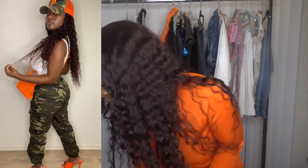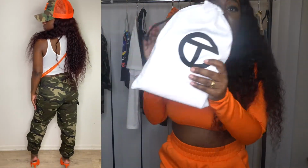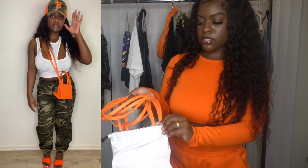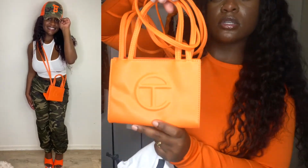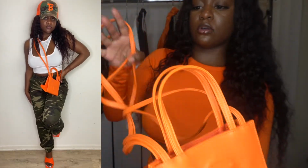And then for the purse, y'all, a tail fur purse. So yeah, for the purse, I'm going to be wearing this orange tail fur bag. Yeah, super cute. I think it's going to be a very cute look, y'all.